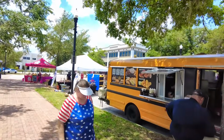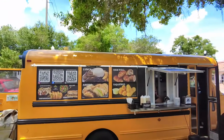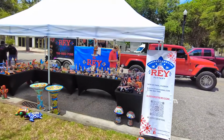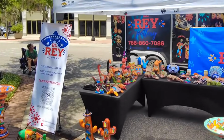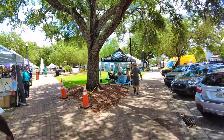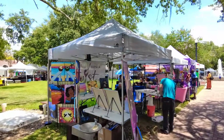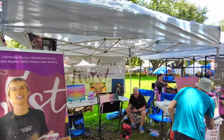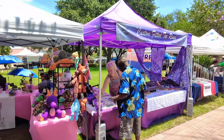This is an interesting food truck. It looks like it is an ex-school bus. Ella Ray Pottery of Winter Park. Winter Park is closer to my neck of the woods. Some very cool looking things over there. Looks like they have a Remax balloon over there. Apparently while we're here we could purchase a house. I bet the board is spelled B-O-R-E-D. Up there, Tallow Skincare. Sea moss. I'm not in the market for sea moss at the moment, but here's some paintings you can purchase. Some knitted items. Beads.